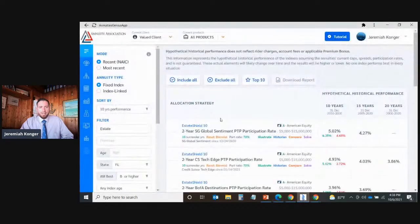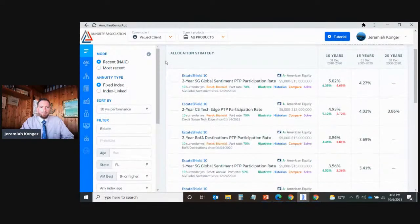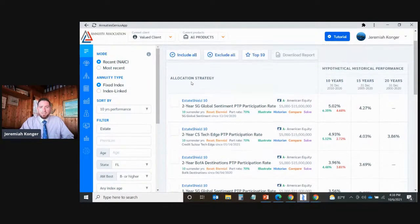Okay, so let's go ahead and take a look now at our software, where we're going to take a look specifically at what we call the back-tested performance analysis.